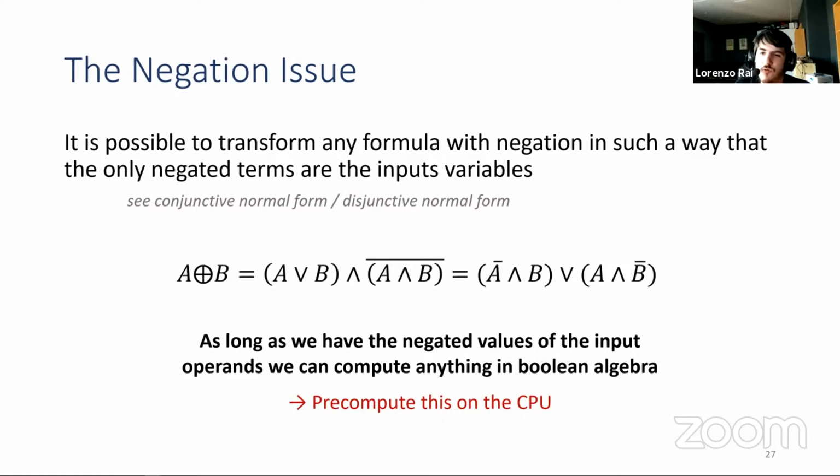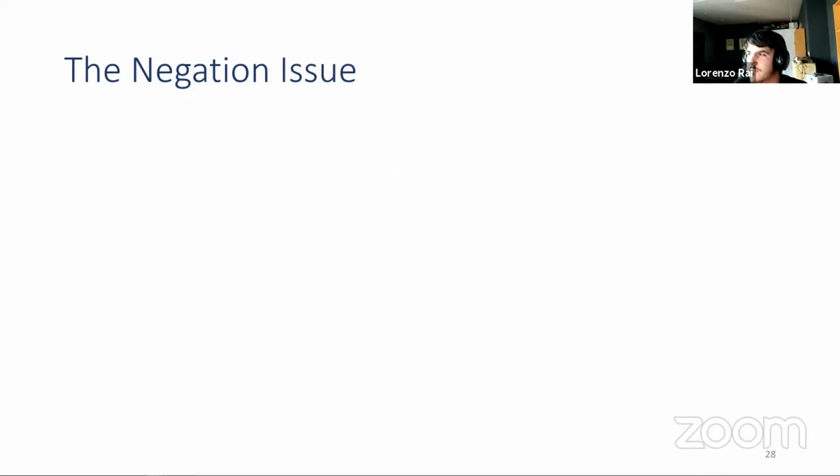Now, all of this only tells us that we can indeed compute anything we want to. However, with our current setup, we would still have to transform any formula before we can compute it. And depending on how complex the formula is, we might not want to do this. Again, though, there is an easy way to solve this.